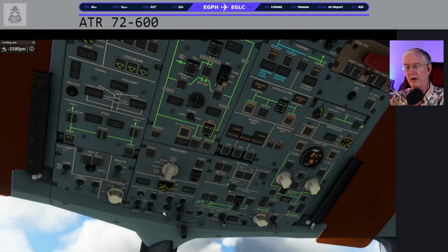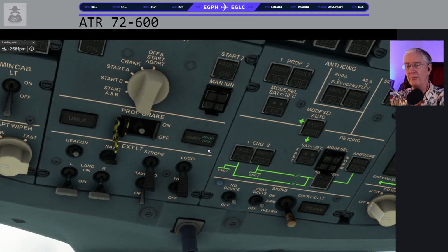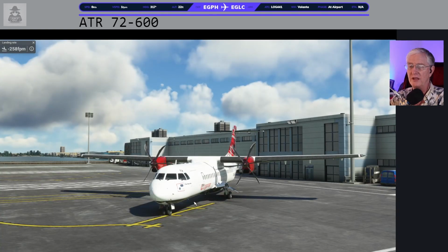And with that going on, let's also turn off that nose light. I'm going to turn on the wing lights because we're going to go into hotel mode. And in fact, now it says it's ready. So the hotel mode switch goes on and it should go to prop brake. If it does, we can guard it. And if you look outside, you can see the props have stopped.